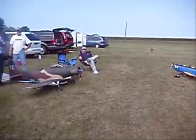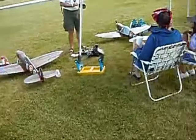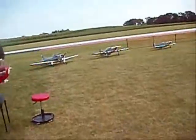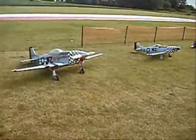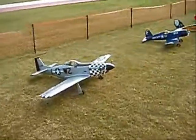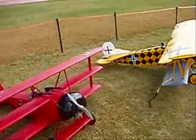Alright guys, gonna give you a little walk through the plane. As you can see, everywhere you look, there's planes. Starting out at the way far end. Oh, it's inverted warbird. All kinds of planes down here, man. I can only imagine the amount of money I'm sitting in.